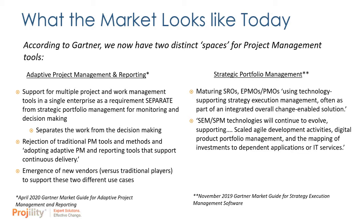But what we recommend to clients is, if you're thinking about tools, think in 2 different buckets. And if you're thinking about on the left, more of your planning and execution, think in terms of work management and think in terms of project portfolio management, because they may be different tools.